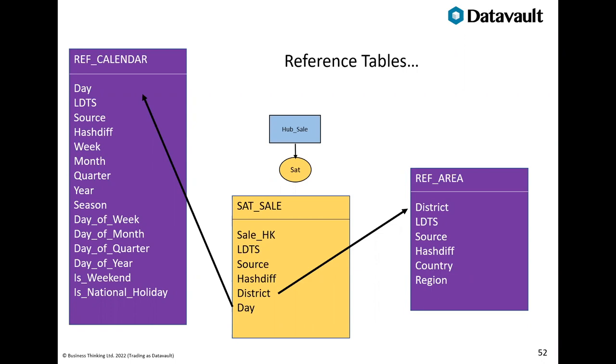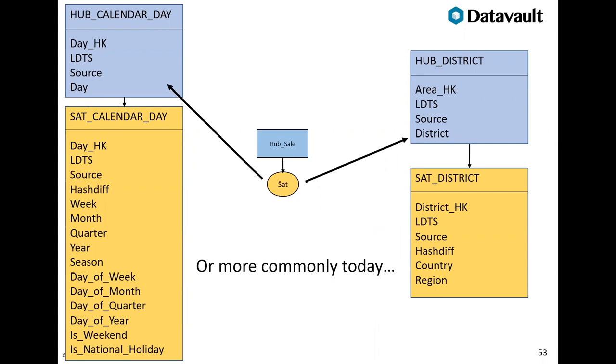A more modern way of doing it is that reference tables can also be modeled as their own hubs and satellites. That's a more common way of modeling. Effectively the satellite has a foreign key pointing out to the particular reference data that we are working with. And as with the Data Vault standards, those foreign keys aren't actually realized. So which is best?